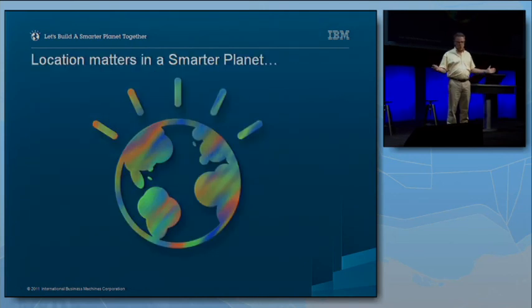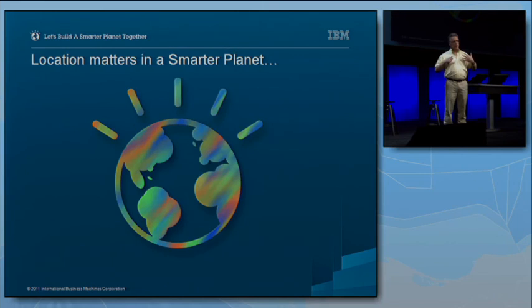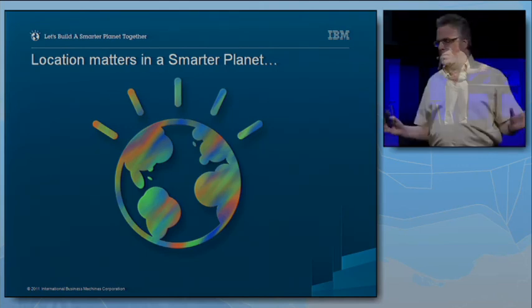So just in conclusion, I'd like to modify what's on this chart. It's not about location that matters in a smarter planet. What we do here and what I've been watching here today is much more profound than that. It's about geospatial information. It's about the linkage of the physical and the digital worlds. That ability that you uniquely have here is what we need together to build a smarter planet.